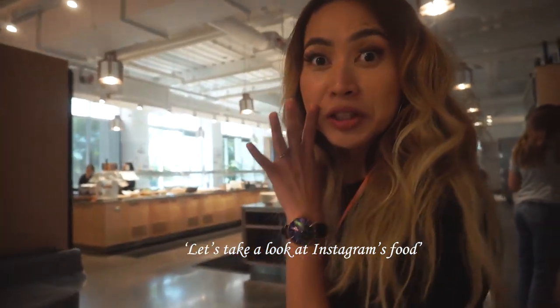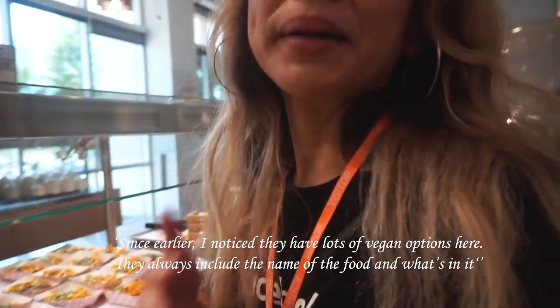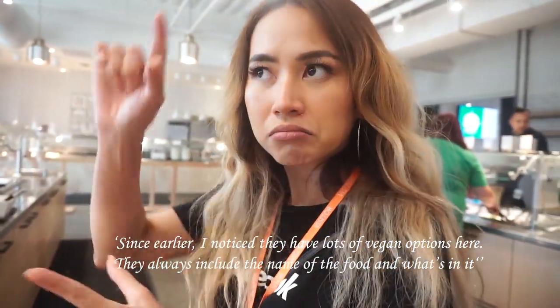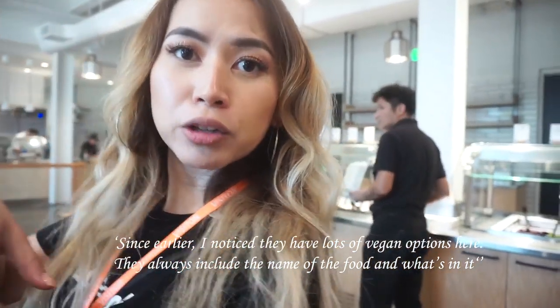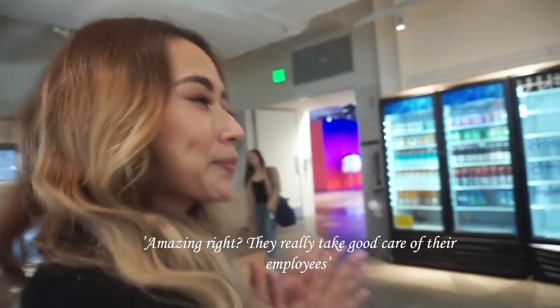Silipin natin ang pagkain dito sa Instagram headquarters. Madaming vegan options dito. Ngayon ko pa napapansin, ang daming vegan. Lagi nilang nilalagay kung anong pangalan ng food, anong meron sa loob ng food, kung vegan ba siya or what. So, galing, di ba? Sobrang inaalagaan nila yung employees nila.